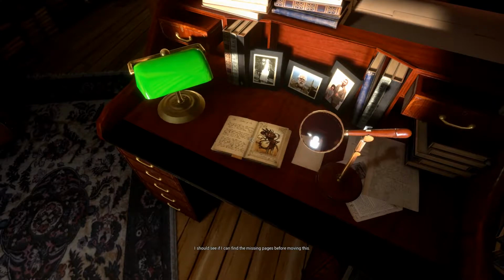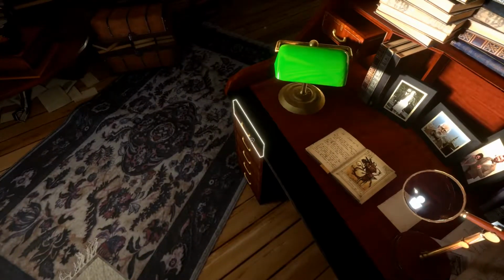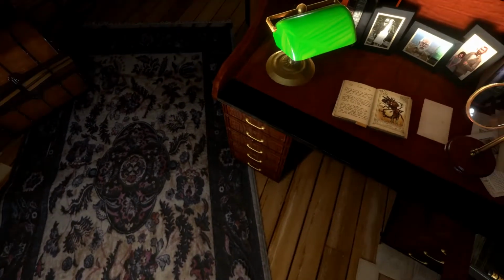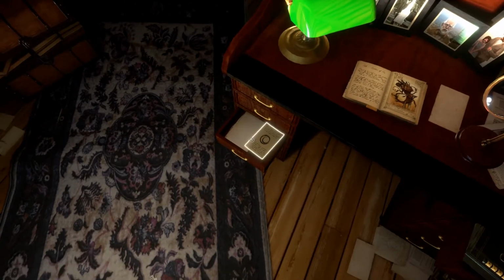I should see if I can find the missing pages before moving this. I wonder if Pele would work. Okay, well, this will unlock all the drawers. There's nothing in this one. Let's try this one. Nope. Alright, that one. There's something.